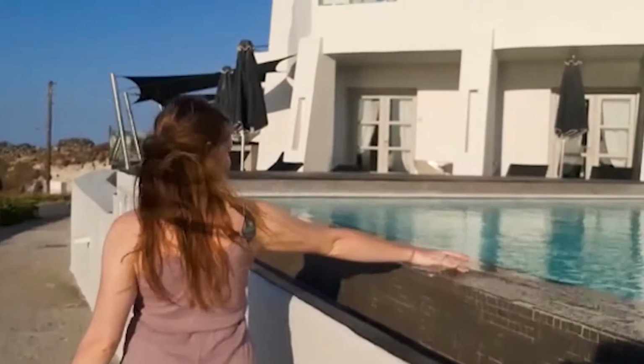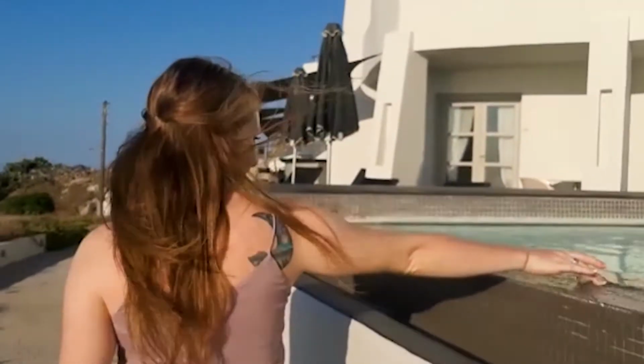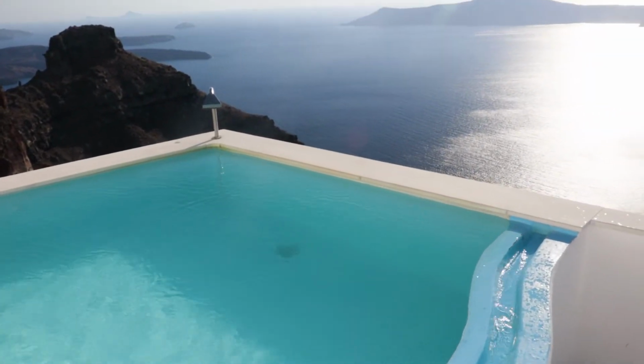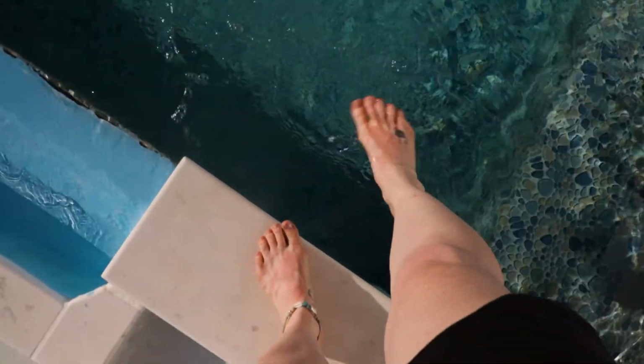The fifth thing you need to know if you're traveling to Greece is that the pools around here aren't usually heated, at least on the islands. You'll notice not many people swimming, and it's because the water is so cold. So usually they'll just go dip in it after they finish tanning to cool down.